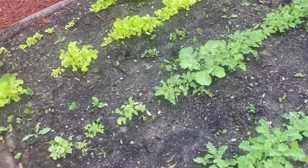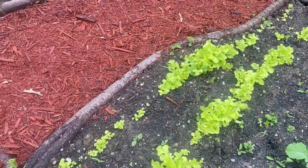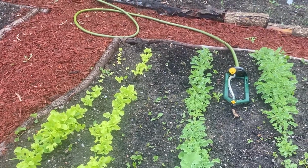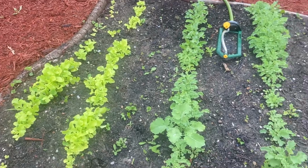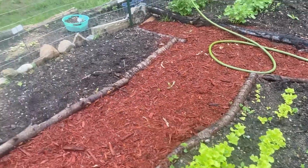The lettuce could get harvested, some of that. But again, I think it's a little odd that some of it's so small. And all of it's been fertilized, so I'm not sure. I'm still kind of gauging what I want to do here. But trial and error, that's how we roll.